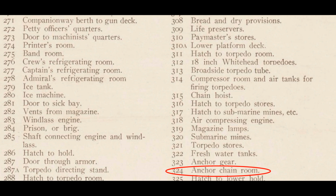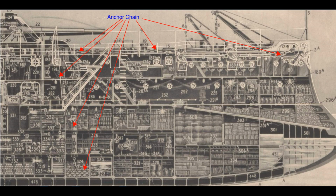You see? The anchor chain room, that means the anchor chain was here, and I don't think the Tsesarevich was having the anchor chain right under the anchor holes in the hull, the very bow of the ship. I think the anchor chain was following the deck, and it entered the hull somewhere much further back in the ship. Yes, I think, I don't know, be it as it may, it feels right the way I did it, at least for me, and this closes the subject.